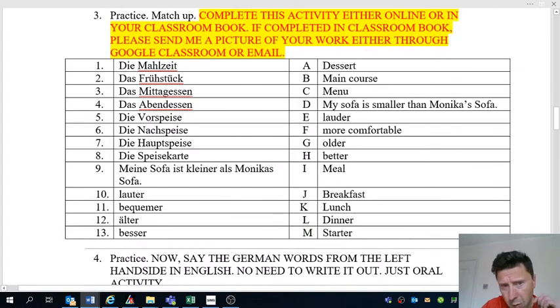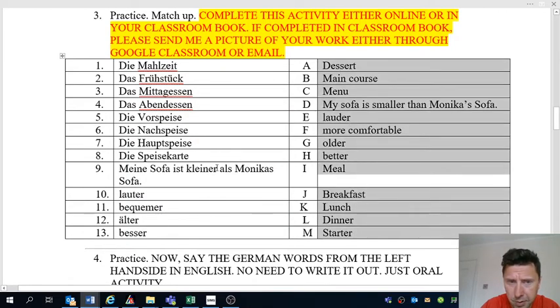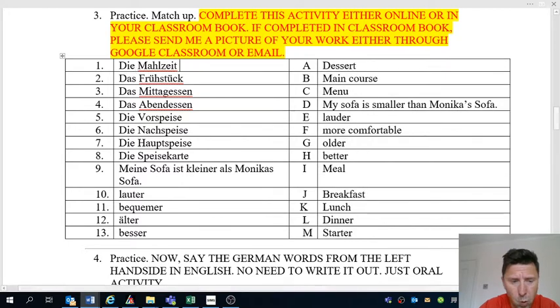What we do now, this is your task, and either you do it online or in your classroom book. You need to match up the German words from the left hand side with the English words. So for example, 1 equals die Mahlzeit, the meal equals I. There you go. And just highlight that, please, so that this is your work done.